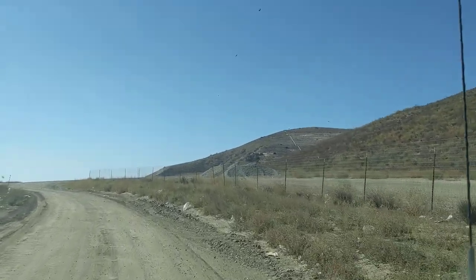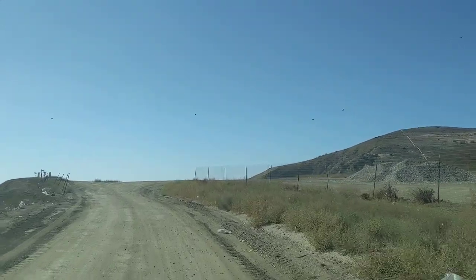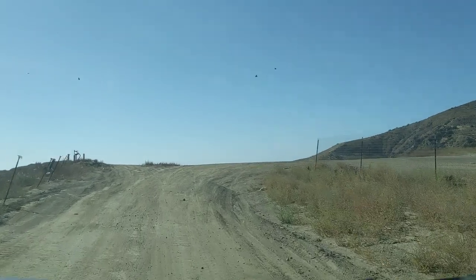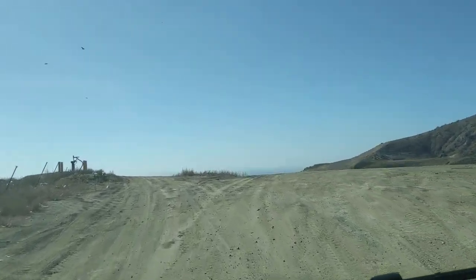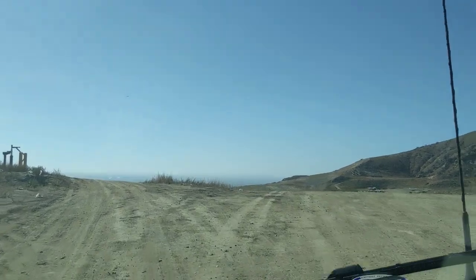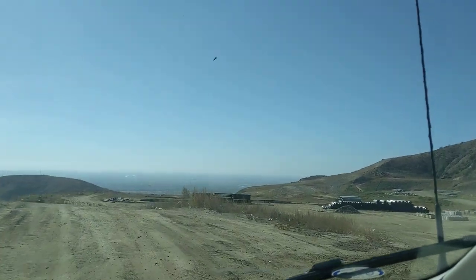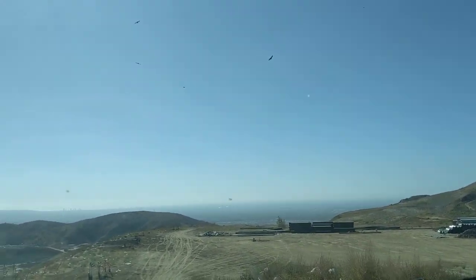We're actually right on the edge of the liner right here. Okay. Wow. So where's the edge of the liner? We're right on it. So the area right in here is never going to be a landfill? It will be. Actually, this is the next phase that we're going to develop. It's called Phase 8A. So this whole area, this whole valley right here, will be filled with trash.